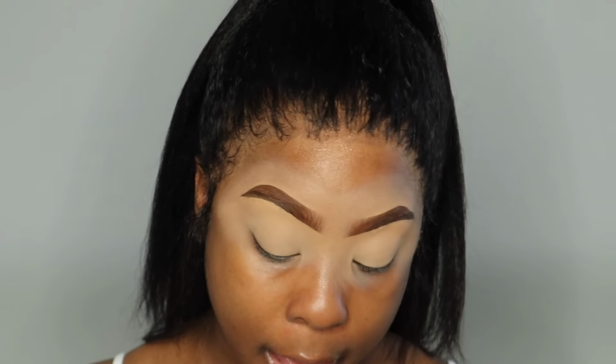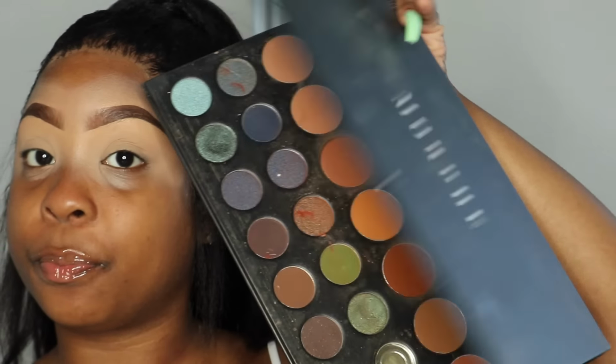Okay, so this is an everyday look, so of course I'm not going to be so dramatic with the eyeshadow. I'm going to keep it very neutral. This is the palette I'm going to be using. This is the 39A Dare to Create palette. This palette has a bunch of neutrals in it.